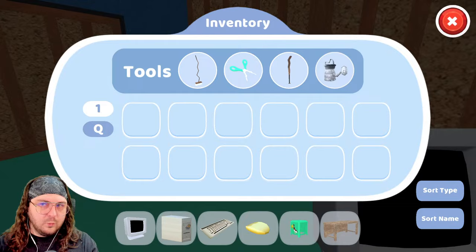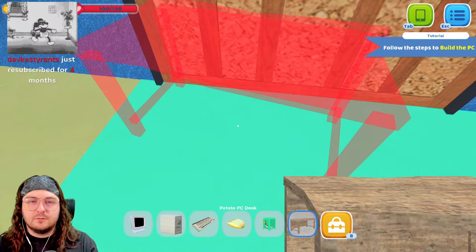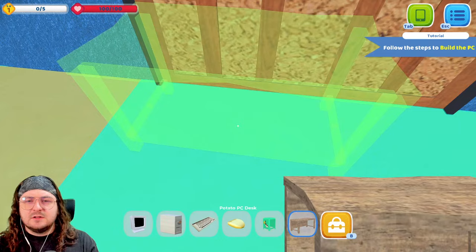Okay, let's place it right here. Rotation. Okay, R to rotate. Perfect. Or that. Oh, there we go.